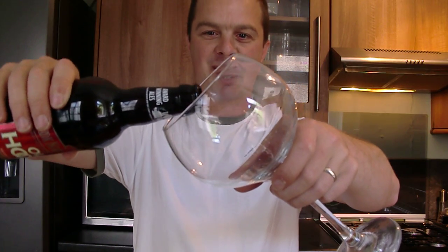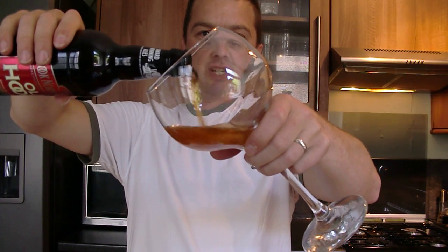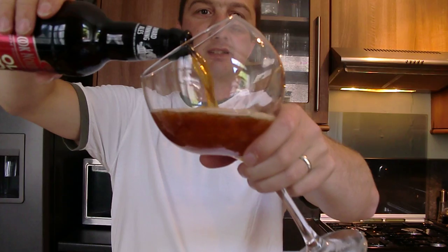Oh, lovely. This is toffee. This has got a very strong toffee aroma. Beautiful. Let's see how it pours. I'm really excited about this beer. Really looking forward to it.